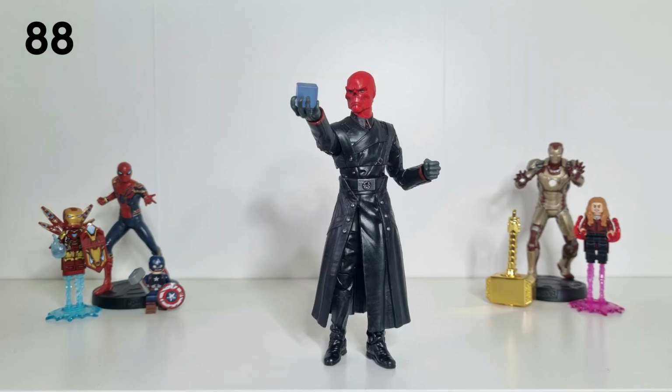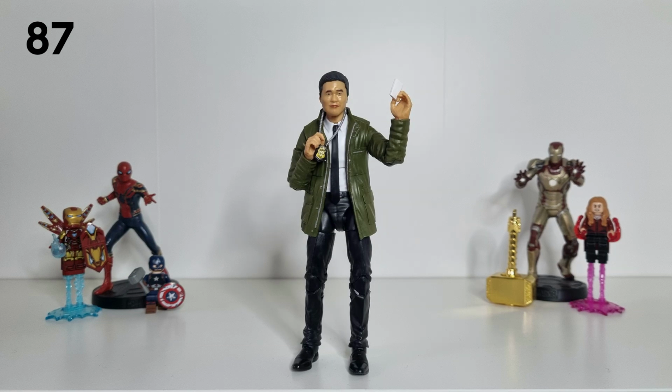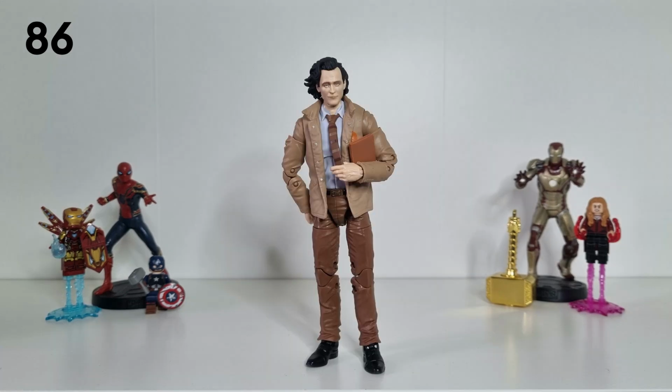88, Red Skull from What If, pretty awesome, but I don't like that cartoony style. I'll probably update the head really soon. 87, Jimmy Woo, great card trick hand, and the head's good but not hugely thrilling. 86, Loki, all the other Lokis are probably better than this one.